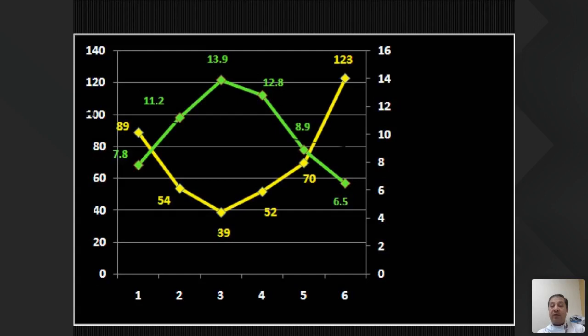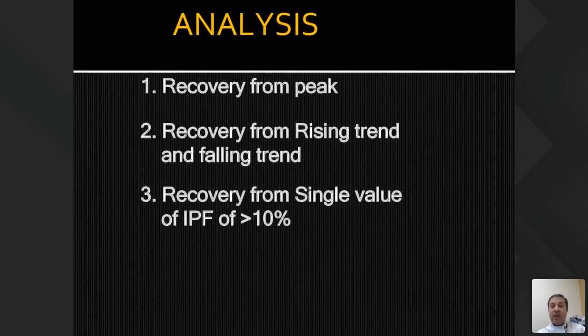At the same time, the IPF seen from the analyzer kept on increasing, and it reached a certain point at 13.9, beyond which it started reducing. That is the time when the platelets started coming up as well. This itself was an indicator that the moment you are following IPF and you get a stable value of IPF, your platelets are just going to recover. The analysis done in this study was to see recovery from the peak, recovery from the rising trend and the falling trend, and recovery from a single peak value of IPF at 10%.